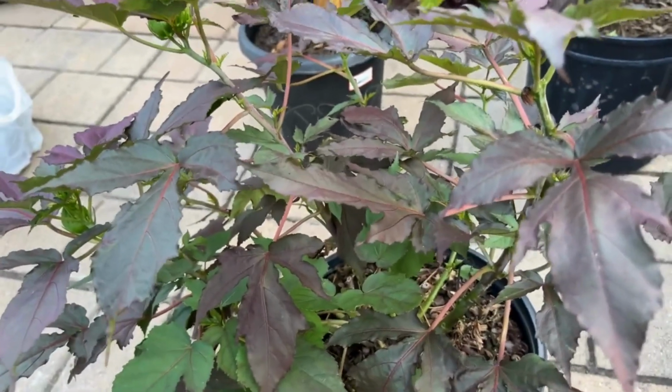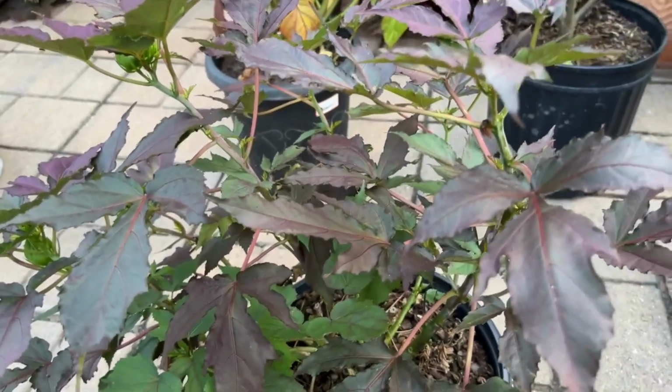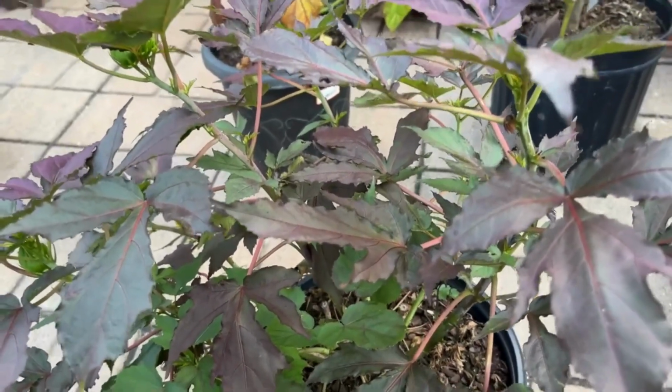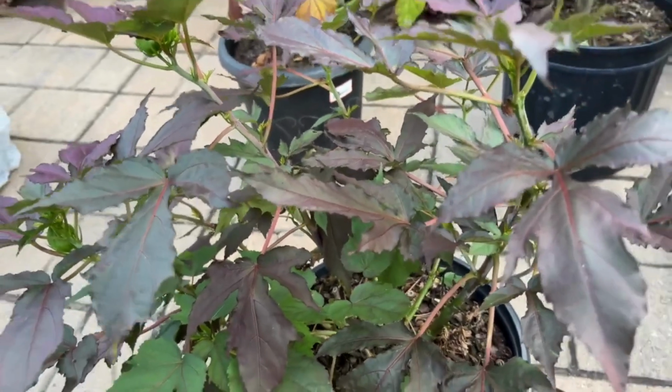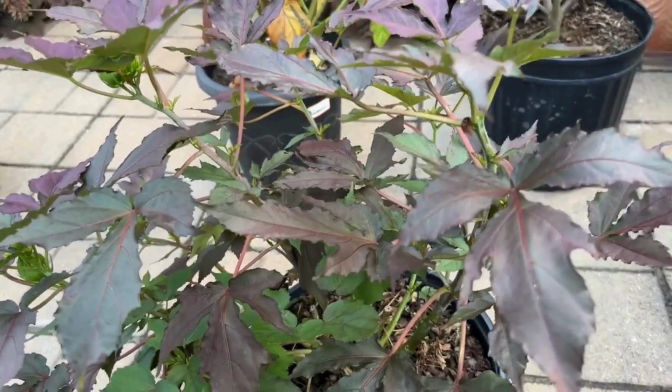Not all of them, but I try not to put them in with the other plants, friends, because they get really tall and they get very wide. Keep that in mind. And I'll be doing a tour for you guys very soon because they're already starting to bloom, like most of them.